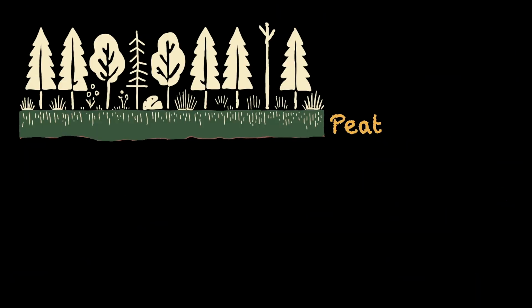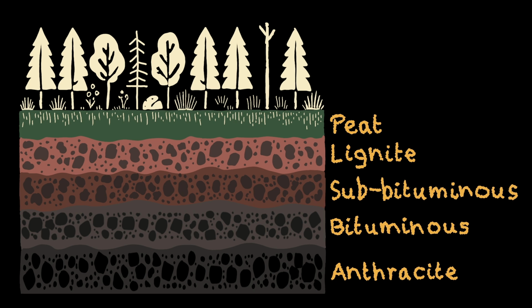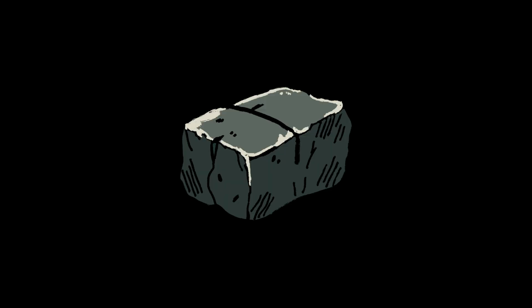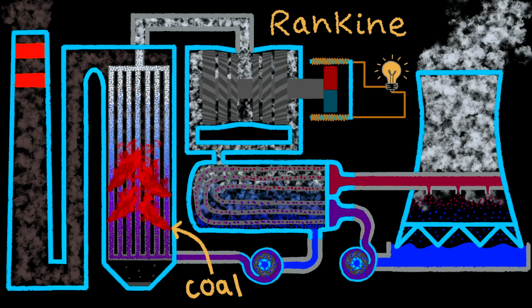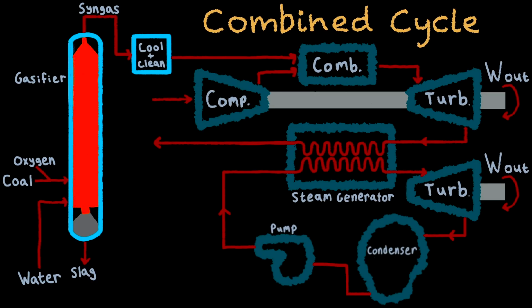Coal forms over millions of years from the remains of ancient plants. Loads of heat and pressure drive out the moisture, leaving behind concentrated carbon of varying quality. Coal is usually pulverized and burned for industrial heating or in the furnace of a Rankine cycle, but can also be gasified for combustion in a combined cycle. Its ease of storage, low cost, and relative abundance have made it a popular choice.